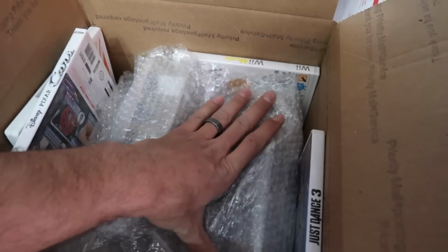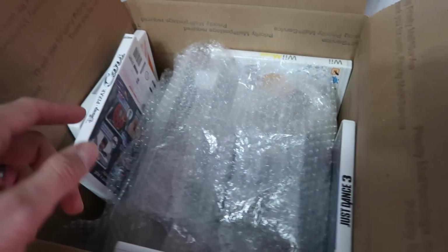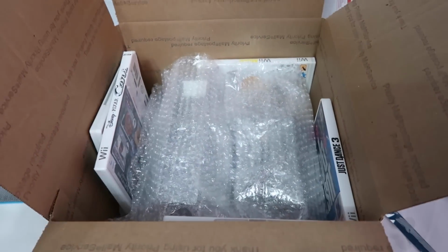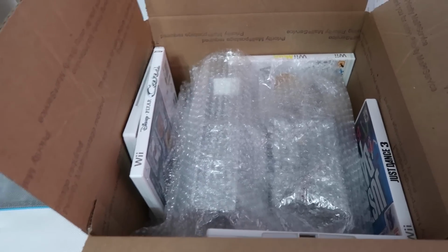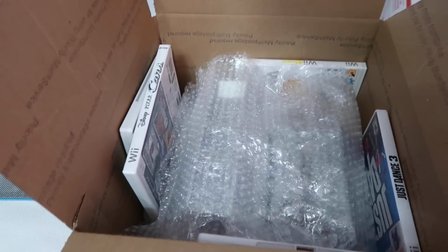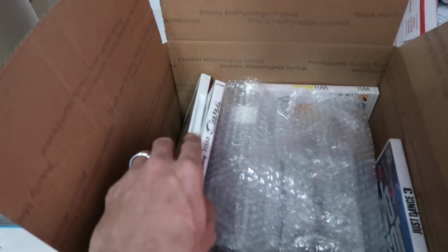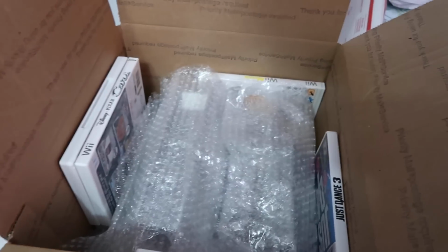And then I used the video games as honestly even more padding and protection on the side. Since the games come in these hard cases, they're not likely to break unless there's severe damage to the box, which then, well, at that point, everything's going to get damaged. If that does happen, then we can, of course, work with the buyer and work out some sort of deal. If the cases get cracked, we have extra ones, we can always send them, but we've never had any issues doing it this way.